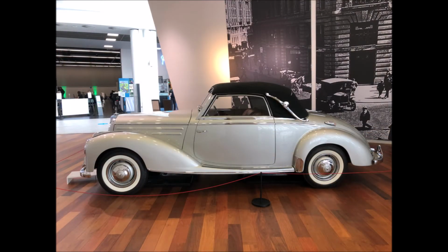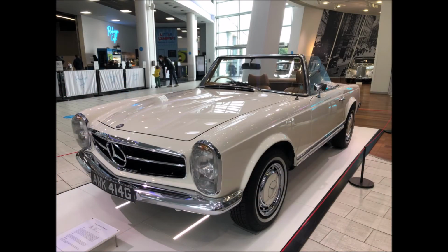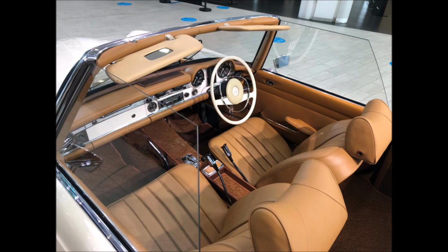It features a 2.2 straight six-cylinder engine, which produces about 80 horsepower, and was available as a saloon, coupe, or as we see here, a cabriolet. Next up was an absolutely stunning SL Pagoda. This particular model was a 280 and looks absolutely beautiful in this whitey cream colour with a fantastic tan interior.